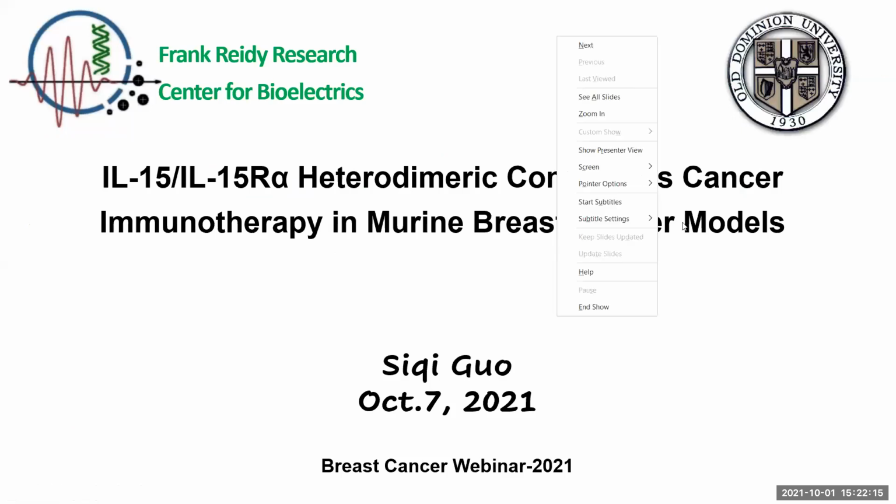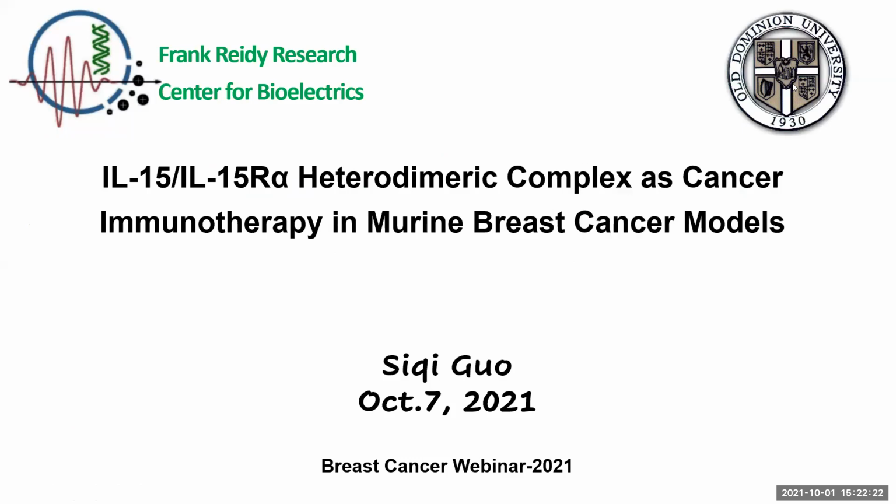Okay, so today I'm going to talk about IL-15 receptor alpha complex as a cancer immunotherapy in a mouse breast cancer model.